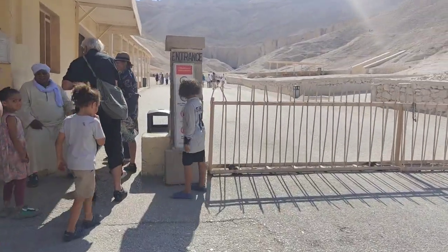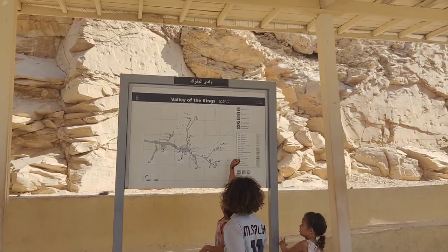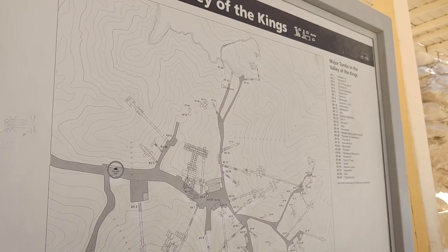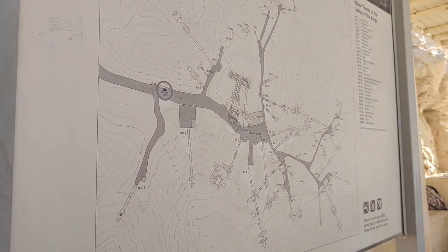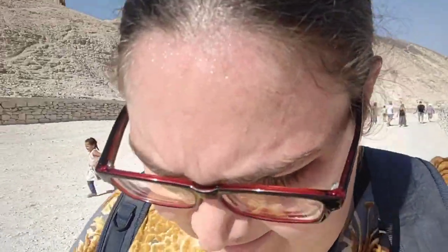Love it. This is where the real valley starts. Heading in, there's a nice amount of maps around the valley, so you can get some idea of where you're going. It's really extensive, but most of the tombs are not open. In the Valley of the Kings, it's early afternoon at the end of October, and it's definitely not as hot as it's been, but it still feels pretty warm.